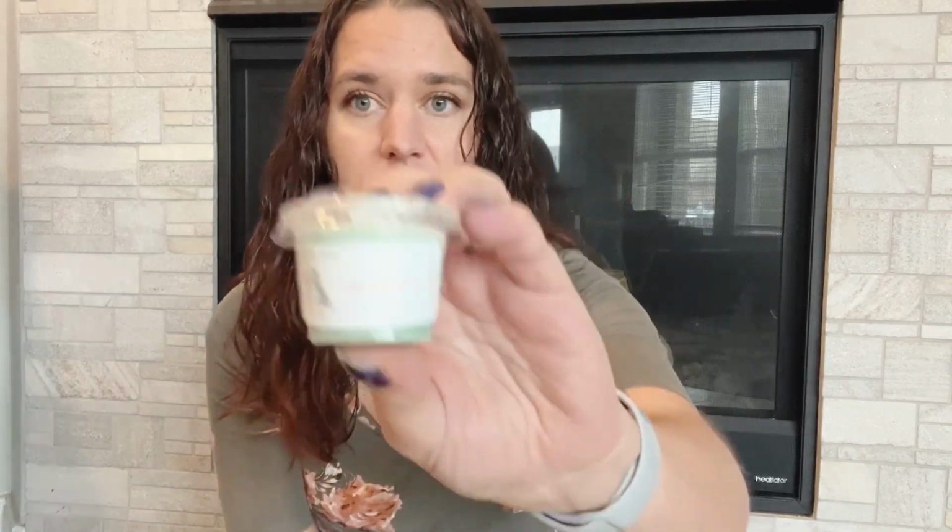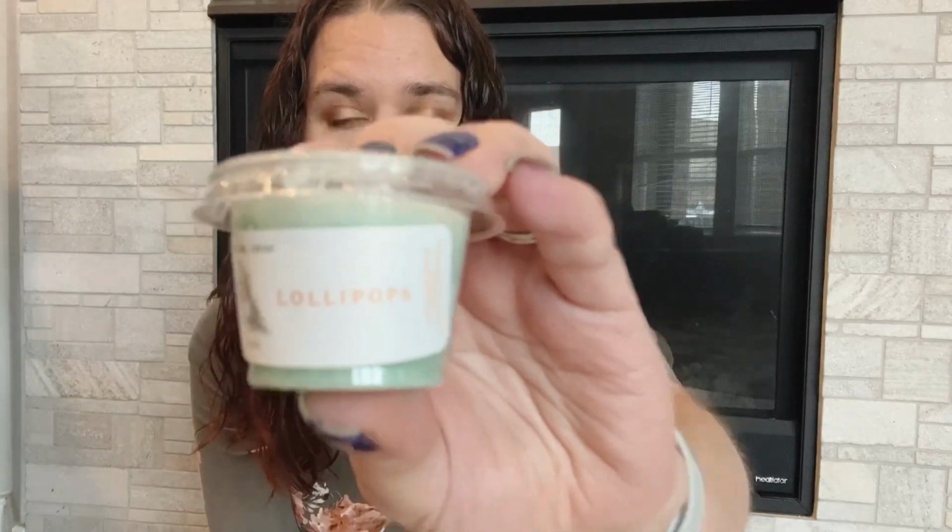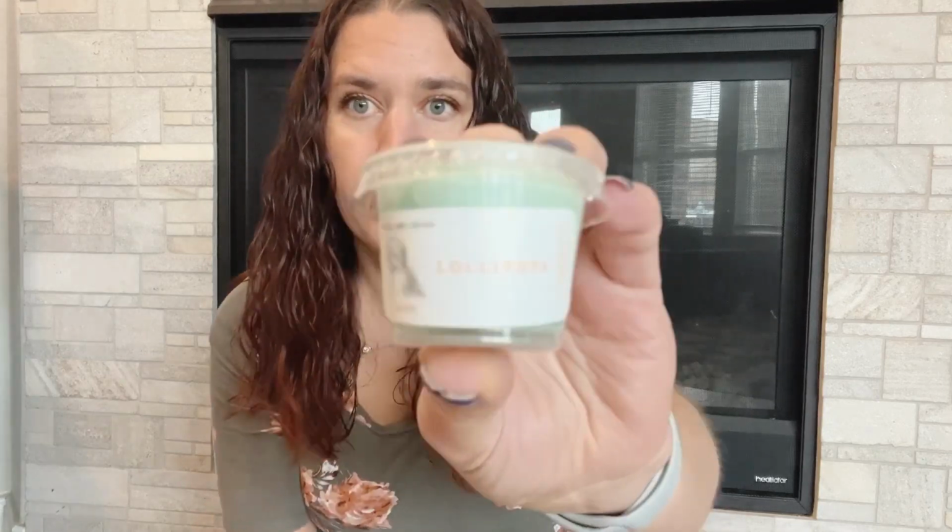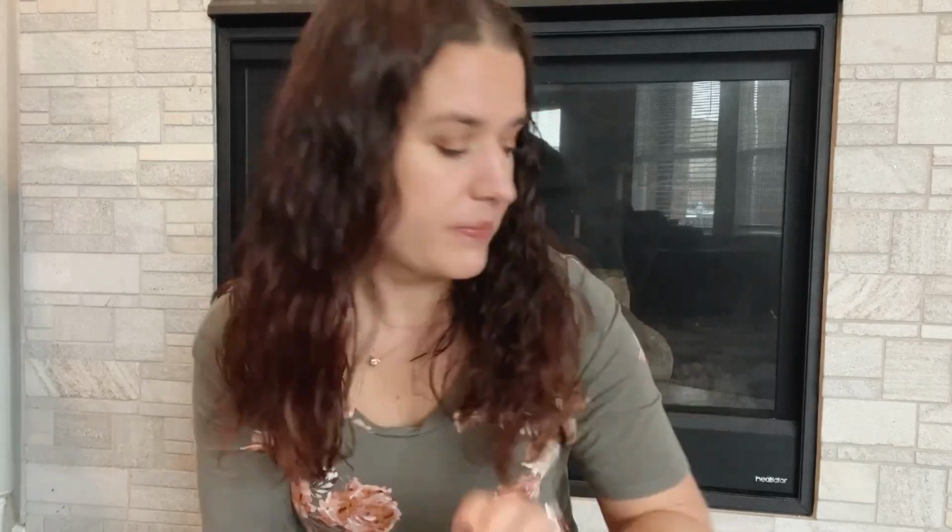The next is Lollipops. And yeah, this just smells like a sweet lollipop. It's very nice. I really do enjoy these types of scents. It almost has a little bit of a lemonade type scent to it, so it has a little bit of a brightness. So I think I would really enjoy melting this. To me, this would be really good combined with a strawberry or a blackberry or something like that. So those are my two samples.